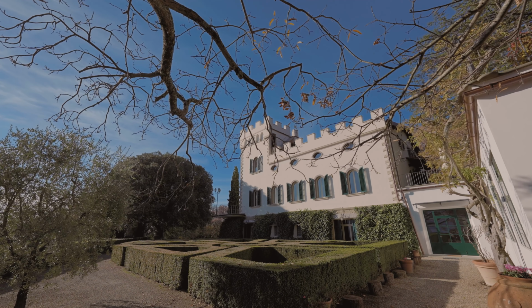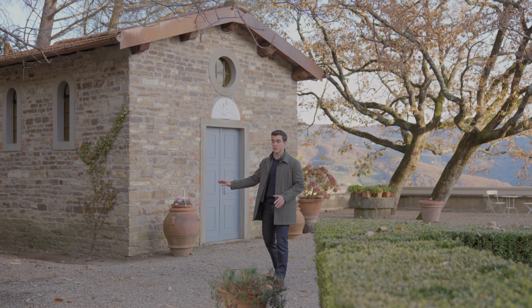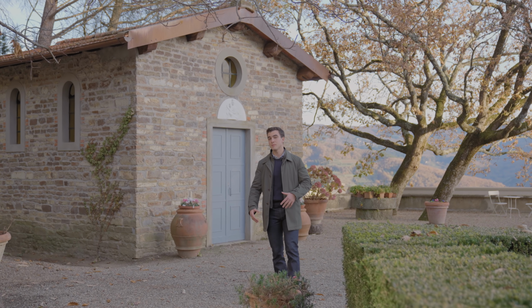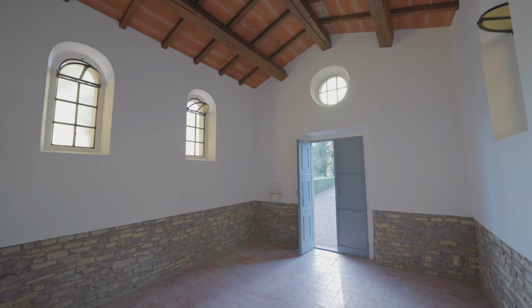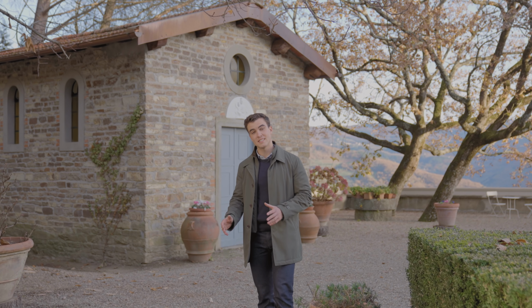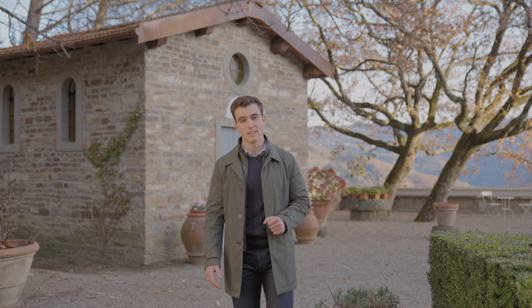Right in front of the villa, we find this cute chapel. It has been fully restored and it is currently not used. But for sure, it is a nice detail for a property like this.